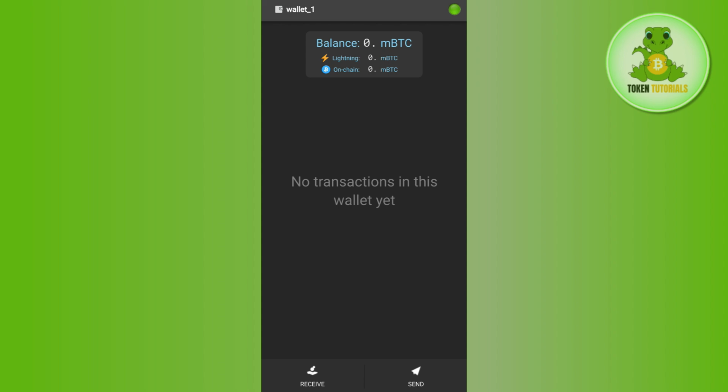So Electrum is one of the oldest and most trusted Bitcoin wallets available. It is known for its speed, low resource usage, and advanced features. Electrum has been a go-to option for Bitcoin users since 2011. It's a non-custodial wallet that gives users full control over their private keys.